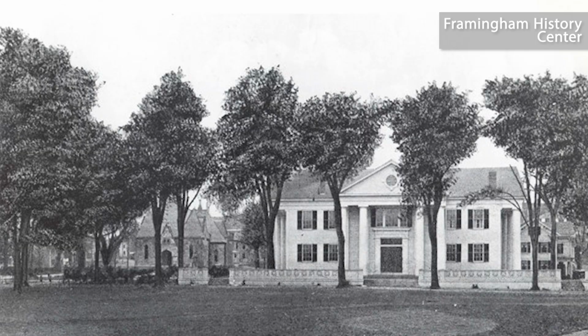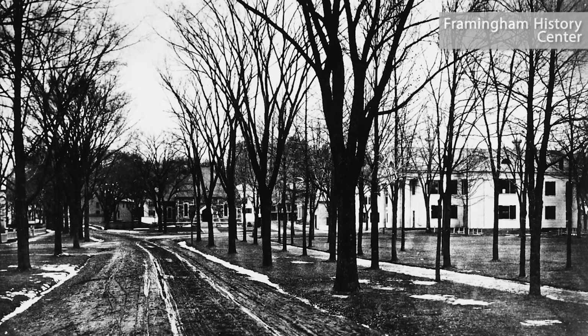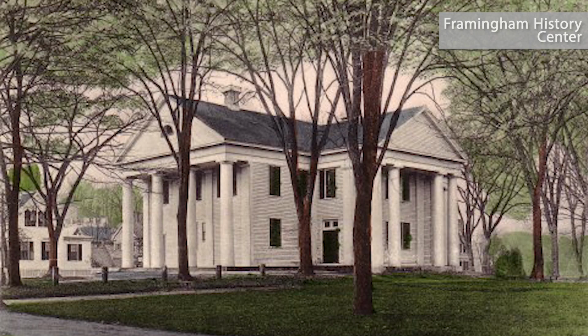The Greek Revival architecture of this 19th century building was also intentional. The architecture reflects that this was meant to be a cornerstone, not only of the historic center common that we see around us, but for all of Framingham. Village Hall was one of the first town halls in Framingham. When town governing was moved elsewhere, the building continued to serve as a space for community gathering.